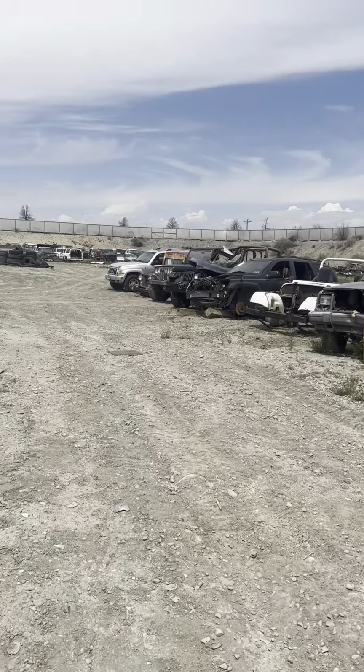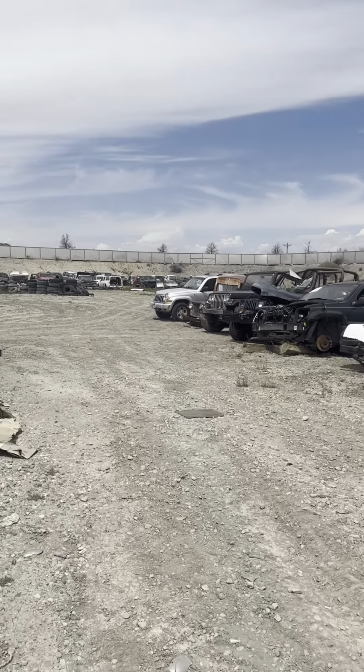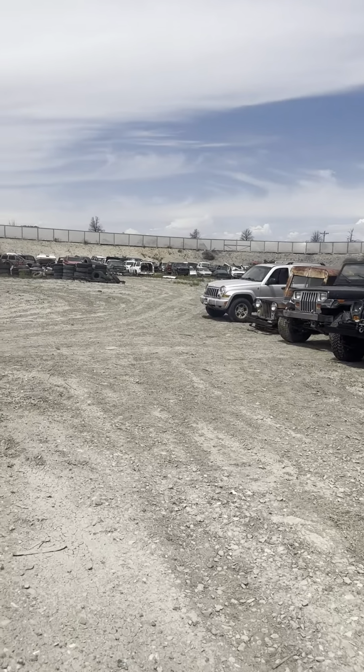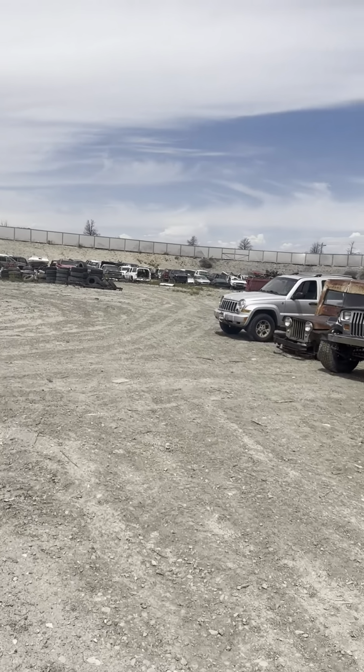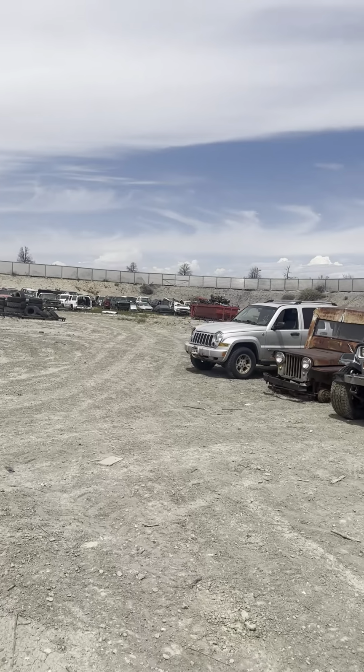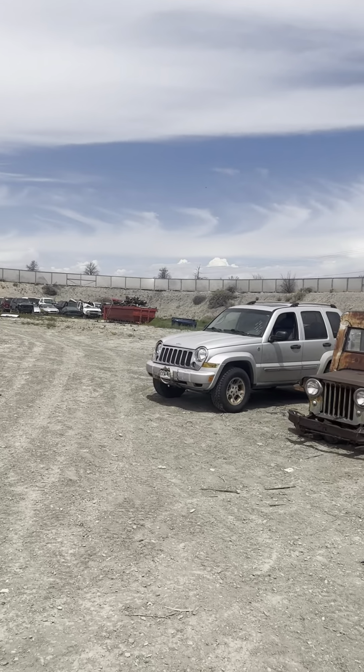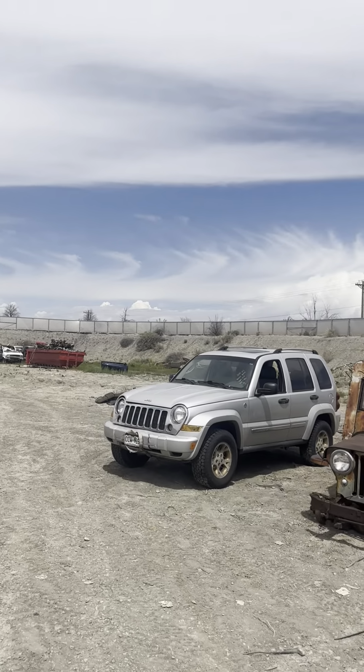But again, there's a nice Liberty back here that just came in. This will be great for parts. It's got a bad motor, of course. Those are kind of turd motors. The tranny's already sold out of it. But everything else is pretty clean on it. It's going to have some good body panels and seats and interior parts and whatnot. So you've got a sunroof on that one.